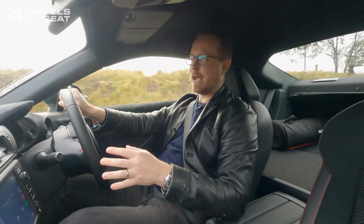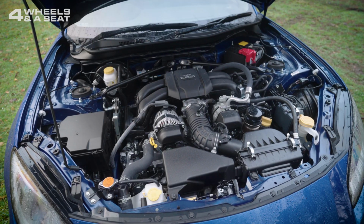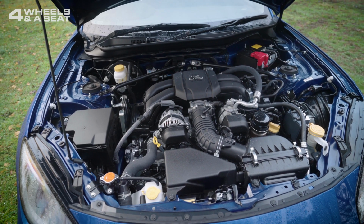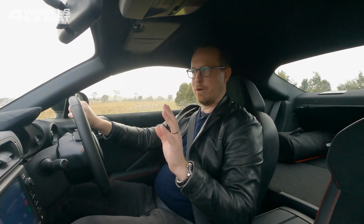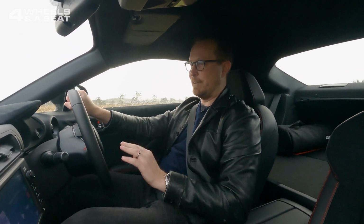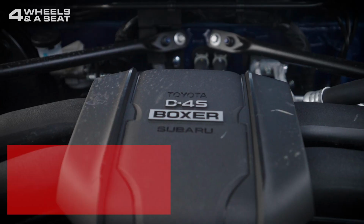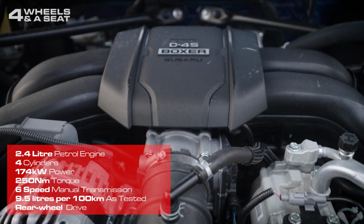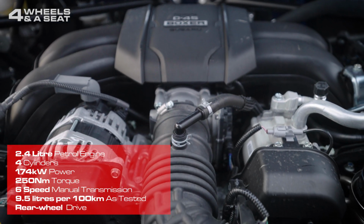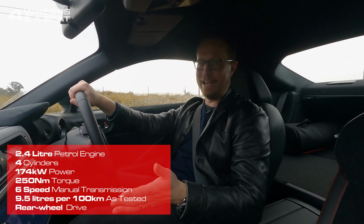Now, the biggest difference in this car is definitely the engine. It's larger now, still naturally aspirated, 2.4 litres with your choice of 6-speed manual or automatic transmission. Why you would get automatic, I don't really know. That kind of defeats the purpose of this car, but nonetheless, it's there if you want it. And it outputs 174 kilowatts of power and 250 newton meters of torque, which in a car this small is quite a bit, and it really goes.